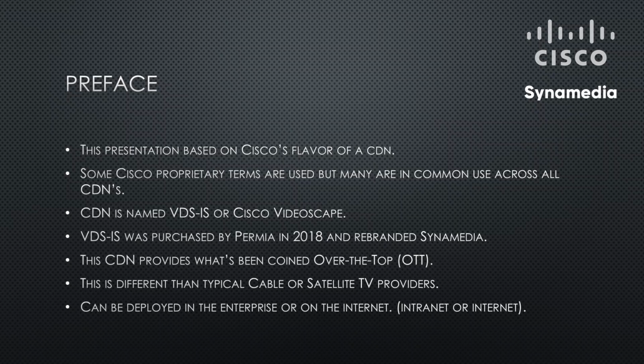They did buy that product from another company, although I don't remember the name of the company they bought the product from. I can tell you the name of the company that they sold it to, and that is a company by the name of Permia. And they sold it to them in 2018, and it was rebranded from what was VDSIS, or Cisco Videoscape. VDSIS stands for Video Distribution Suite, Internet Streamer, and it's been rebranded to a product called Cinemedia.